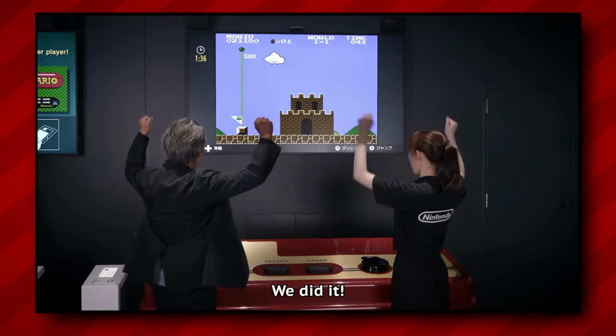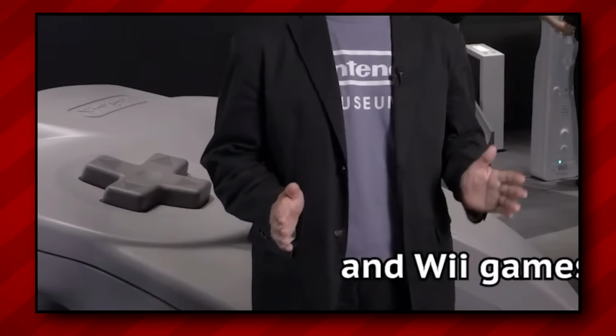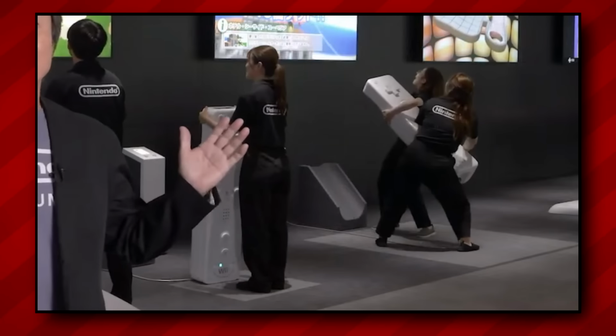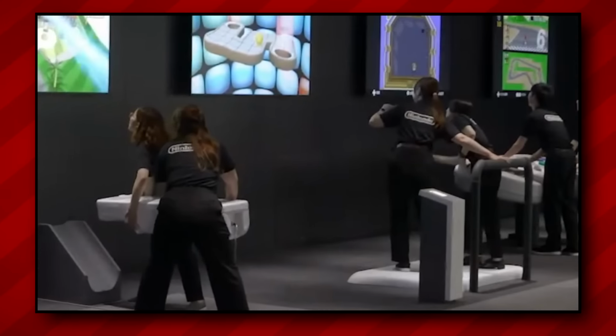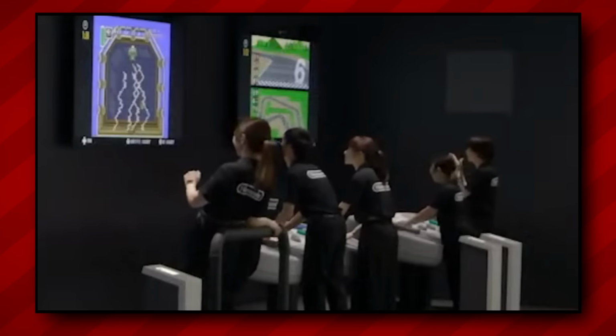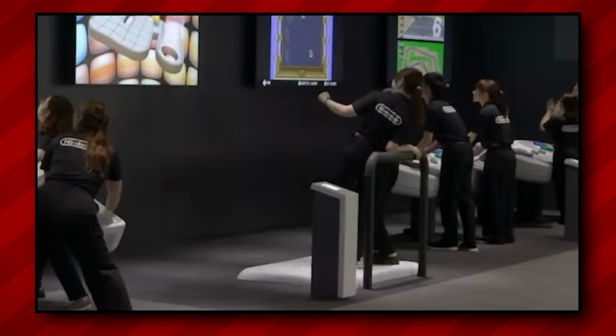In the next shot, to the left of Miyamoto, we can see a Nintendo 64 controller. To the right, there are some employees using giant Wii remotes. In the back are some more staffers using Super Famicom controllers to play what looks like A Link to the Past and Super Mario Kart. And between those groups are a couple more Nintendo reps using a massive Wii balance board.